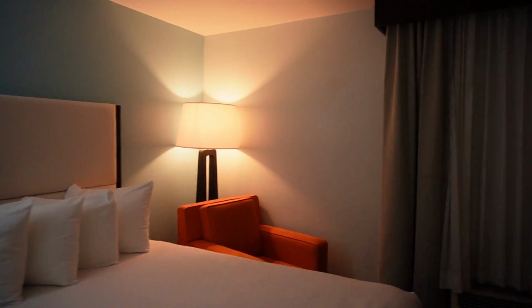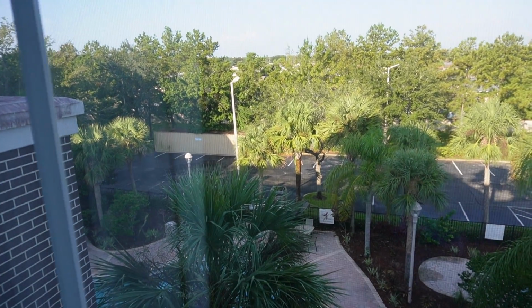Another thing they were very kind to do, we are on the 4th floor, so that is the top floor here, and they gave us a bit of a pool view, which you can't see too well, but we'll have to check it out in the morning. Maybe we can see a little bit better.